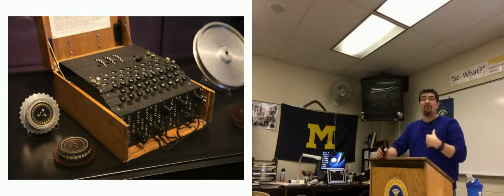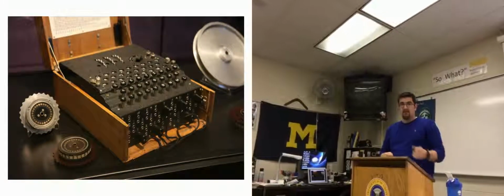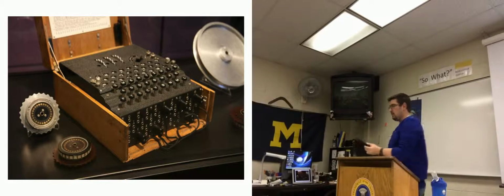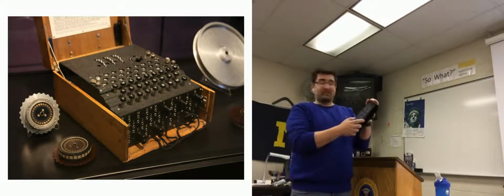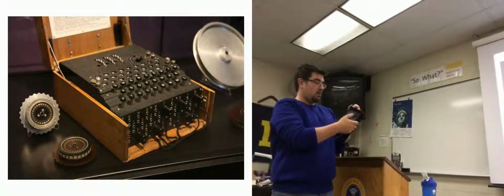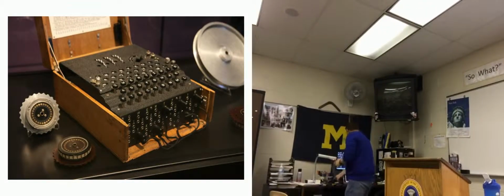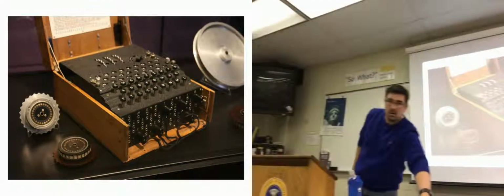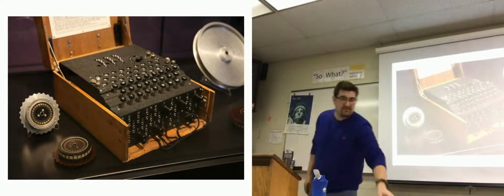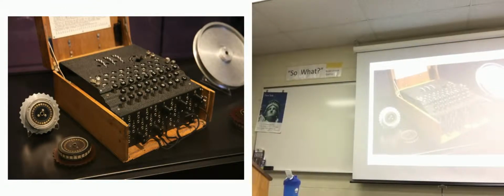So I brought in my Enigma machine, and I want to show you how this works. Is that cool? All right, it's very delicate, though, and we got to be very careful with this. All right, so I'm going to put it under the projector here, and I want to leave this over here so you can maybe see the screen. There we go, and I don't know how well this is going to show up, certainly not very well.